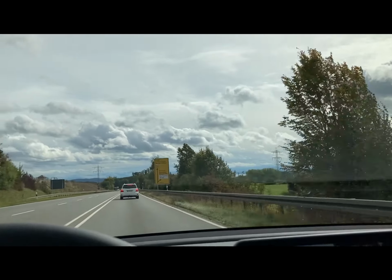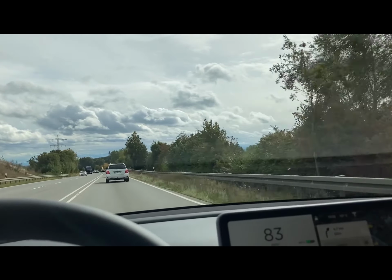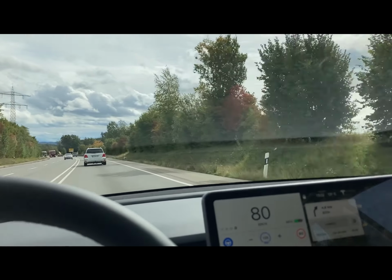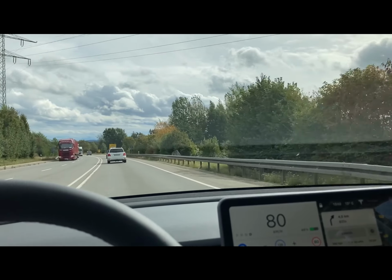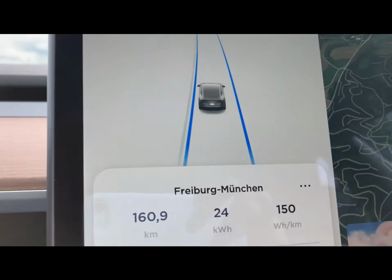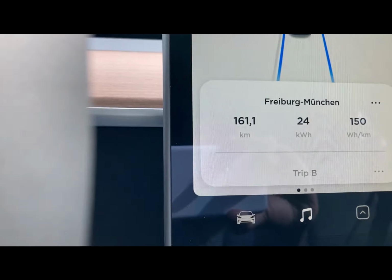So just enjoying it. It's just beside the, in English I think it's called Constance, Lake Constance. So it's Bodensee. Yeah, so we're just driving beside that, and then we should turn left at some point. So the consumption so far is 150 watt-hour per kilometer.